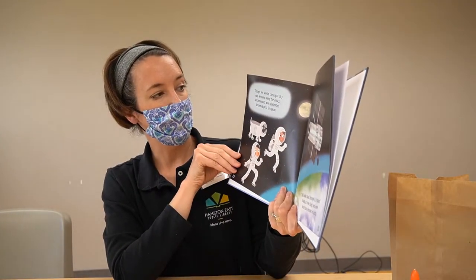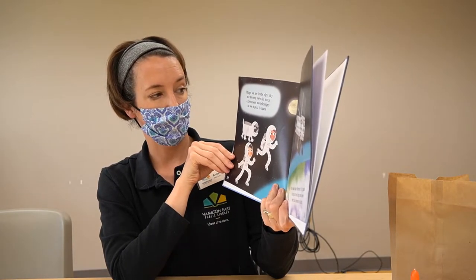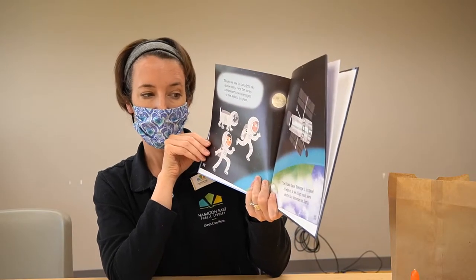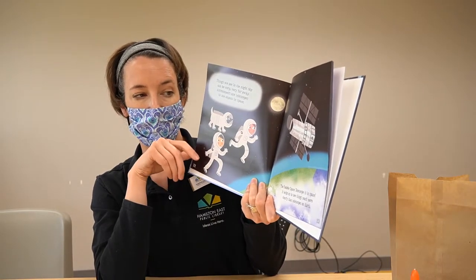Things we see in the night sky can be very, very far away. Astronomers use telescopes to see objects in space. The Hubble Space Telescope is in space. It helps us to see things much more clearly than telescopes on Earth.